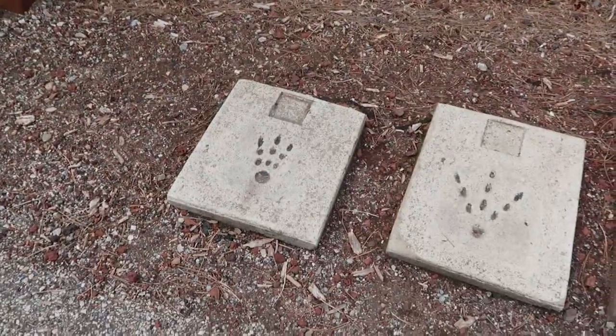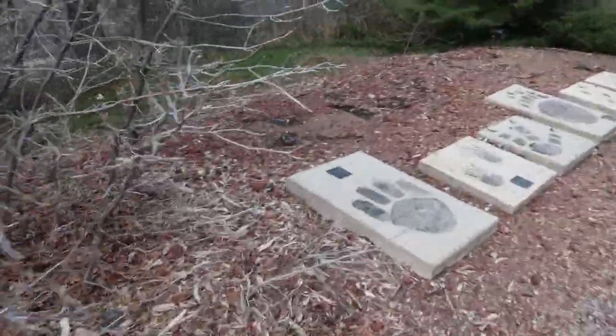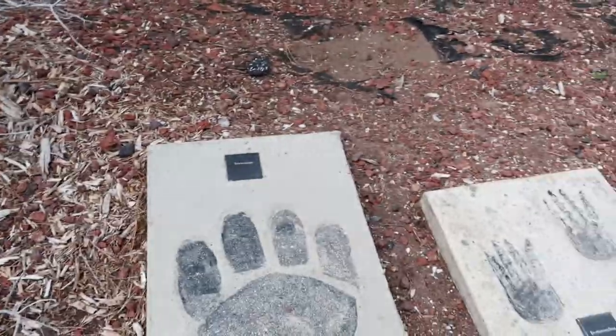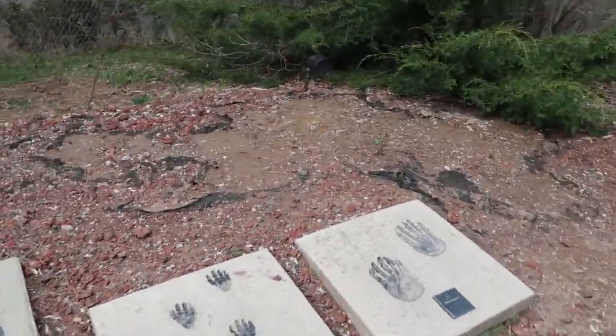Very scary. So here's something kind of cool. You can look at all the dino footprints and see how big your feet are compared to the dino. I wear about an 11. So that Triceratops, it's got some big feet. Some really big feet. Look at the size of those.